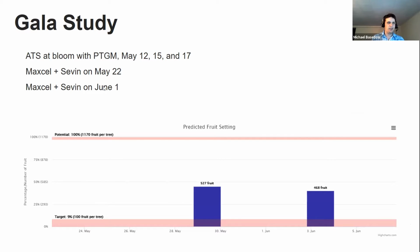To show you the thinning treatments we've done so far, we had ATS at bloom with the pollen tube growth model, and that was 3 rounds on May 12th, 15th, and 17th. Then at petal fall on May 22nd, it got a full dose of Maxell 7. And then recently, on Tuesday of this week, another round of Maxell 7 at that late 12 millimeter timing. You can see a couple of different things in this graph here.